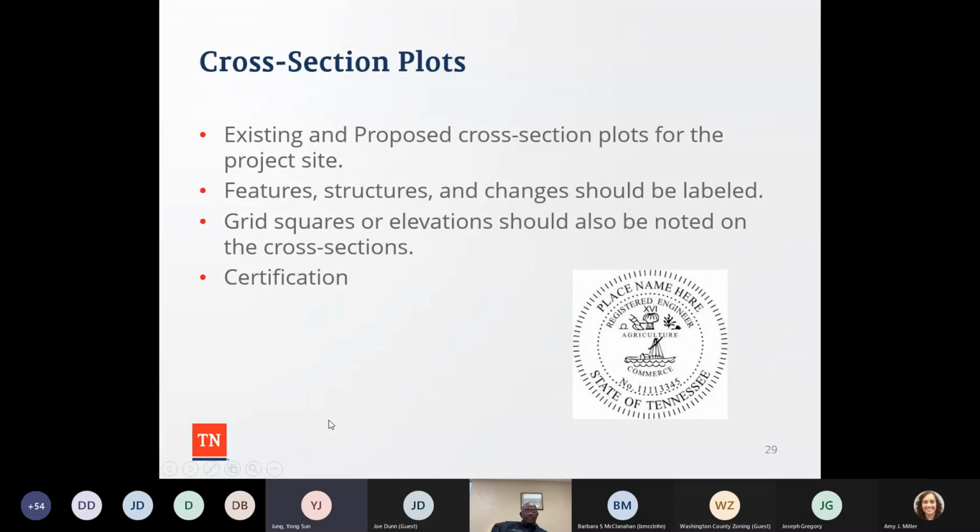All right, next one is the cross-section plot. So this is another thing. Since you guys are revising the HEC-RAS model, we require the requester to submit this existing and proposed cross-section plot for the project sites, and features, structures, and any changes should be labeled, and it has to be certified.